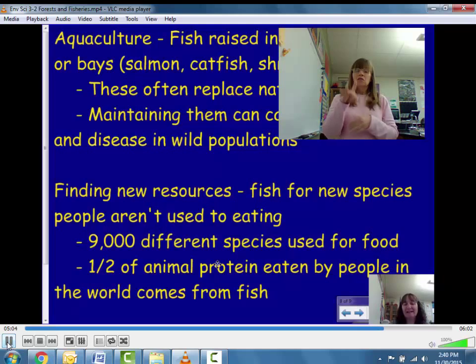So right now we use about 9,000 different species for food, and 1/2 of the animal protein eaten by people in the world does come from fish. It's not quite so true for the United States. You'd have to be eating fish 3 to 4 days a week for that to happen. And that doesn't happen very much in the United States. But other countries, their main meat is fish.